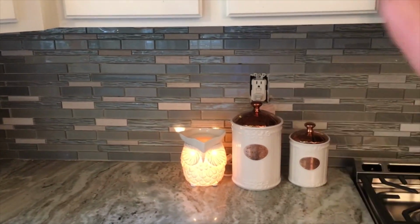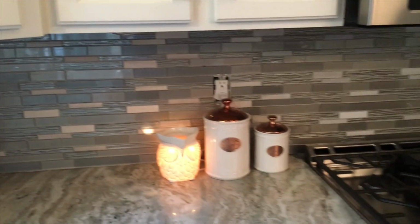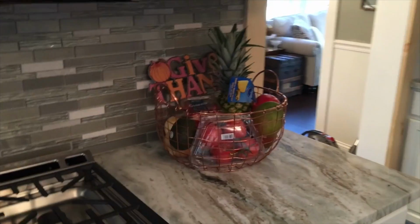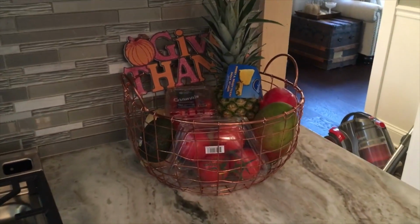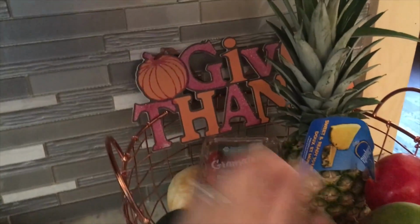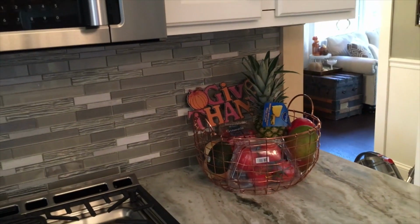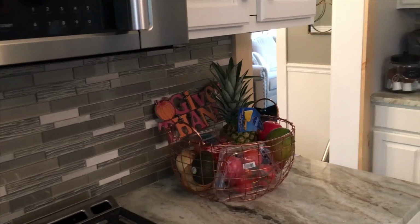We still have all the outlet covers and everything to do. So we have to get going because I want this all done before Thanksgiving. And then here's my little copper basket that I bought, and I ended up using this for our fruits and veggies that don't go in the refrigerator. And then I have this little dollar store give thanks sign that I just stuck in the back of that, to give it a little extra Thanksgiving feel.